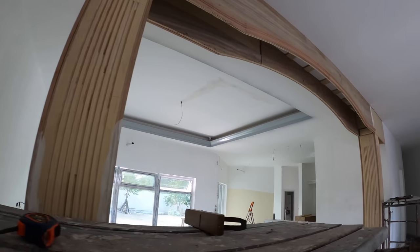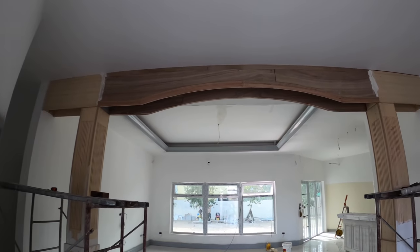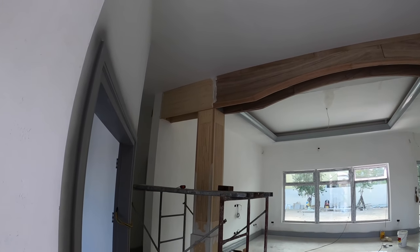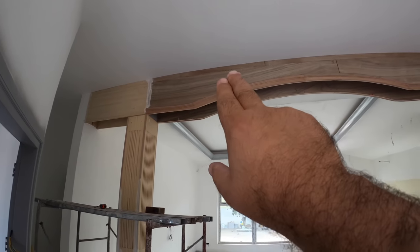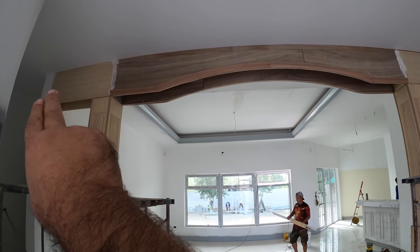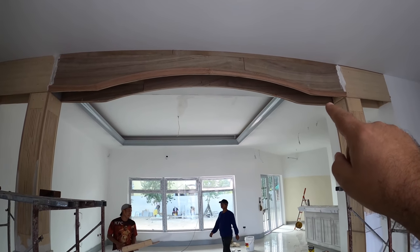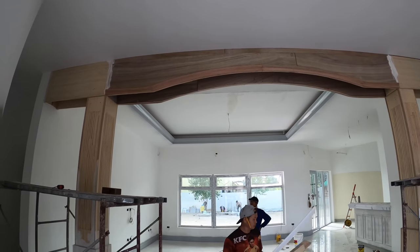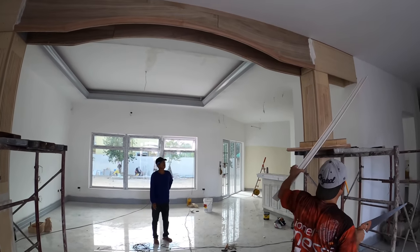And our archway here in the living room is almost back to where it was. So what we've done is make this one panel the same width all the way across. So this is flush all the way across here. And we're gonna have the molding that goes along the bottom extend out both sides. So that's what Mr. Allen and Mr. Alex have been working on for most of the day.